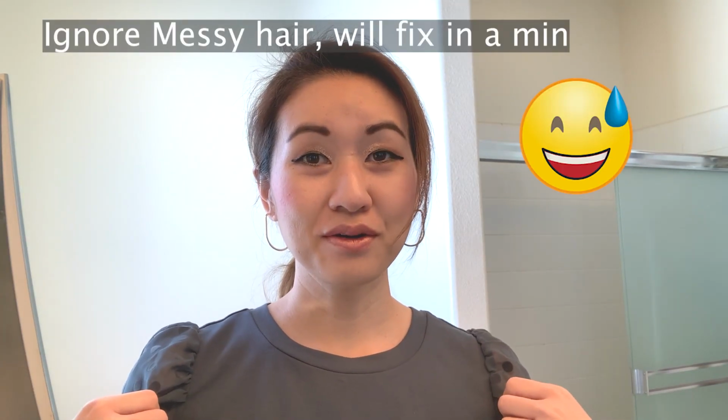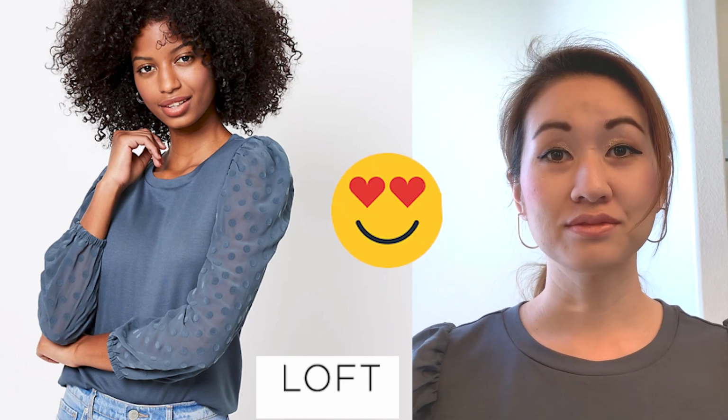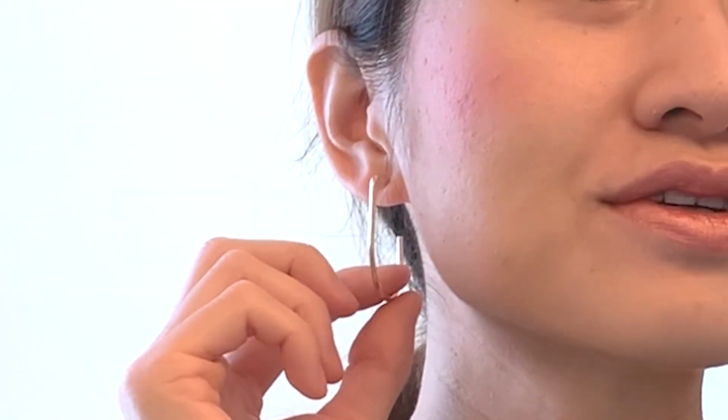Outfit is changed, and if you're curious where my outfit's from, if you hadn't noticed the pattern from my previous video, it's also from Loft. This is really pretty flowy. I love the puff sleeve detailing from Loft, and it's a romantic flowy top. So these earrings are super cute, also from Loft. And so yeah, usually if I'm in a rush, I just quickly change into a top that I feel is appropriate for work, a fancier top rather than my sweatshirt I was wearing before.